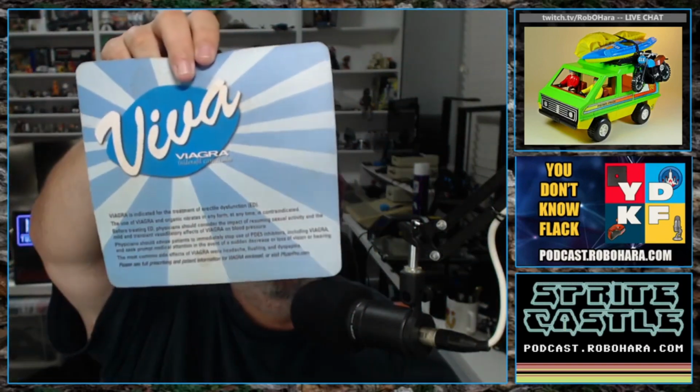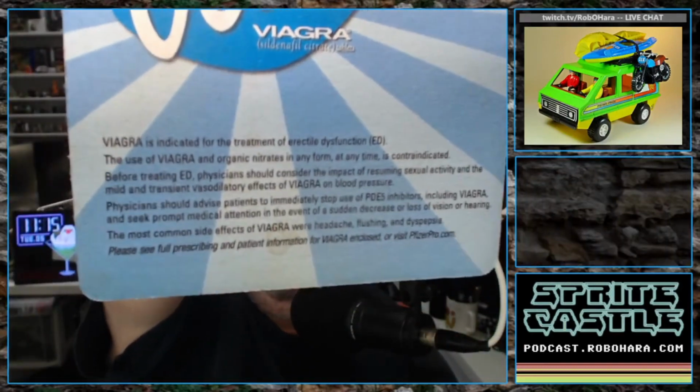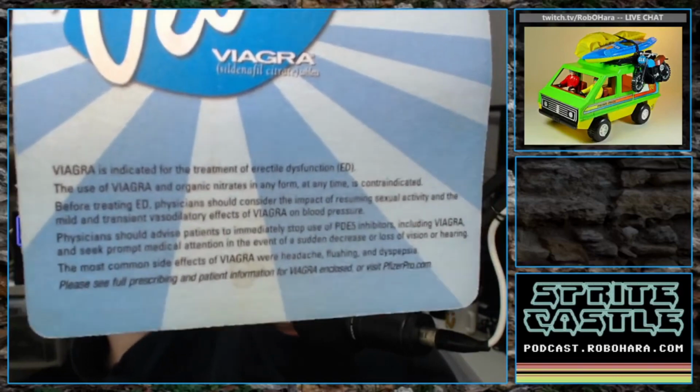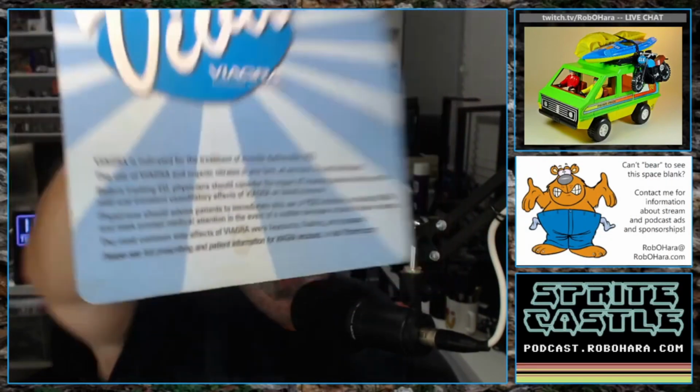So I don't normally have it here in my computer room, but I have it over in this little drawer. Whenever I go on a trip, I throw it in my laptop bag, and right there, I've always got the old one. And it has all this medical stuff. It is real. It's not a parody thing. It's a real mouse pad, but it's really for the drug Viagra.